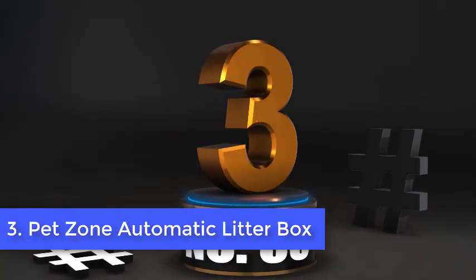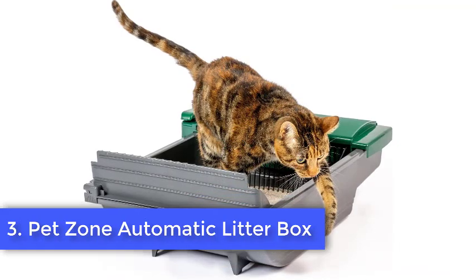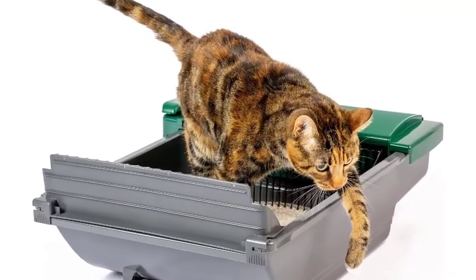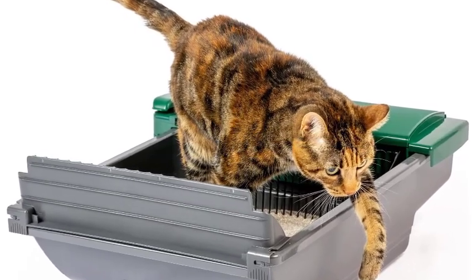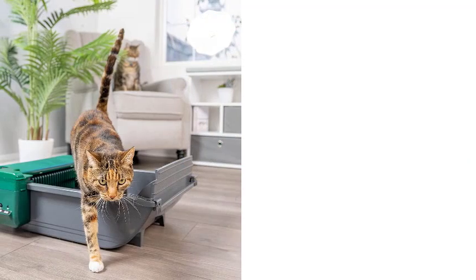Number 3. Pet Zone Automatic Litter Box. Its Smart Scoop Litter Box detects that your cat has been using the litter box and then cleans it 30 minutes afterward. It is operated by a rake, which moves across the litter box and scoops any clumps it finds into a reservoir.